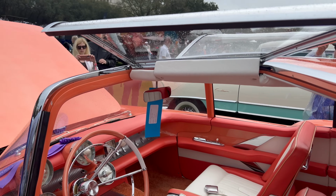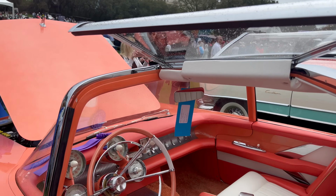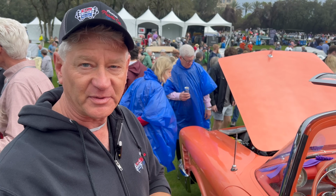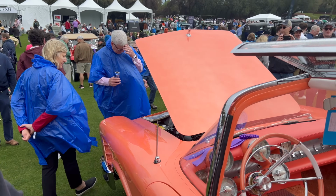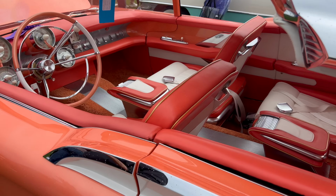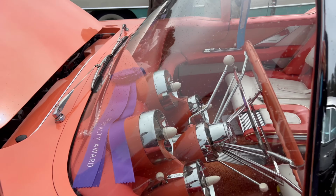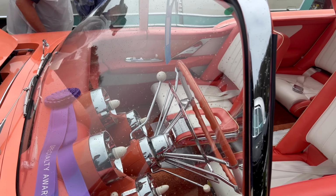How are those operated, by the way? These would actually operate when the doors would open, they would come up. When the doors would shut, they would come down. We have them open for display purposes. As you can see, we're very close to the Fernando Airport right there. As you come around to the front, you see the plexiglass, you see the windshield, you see how they got the futuristic designs on them.